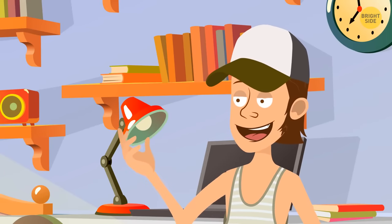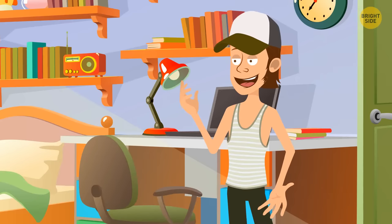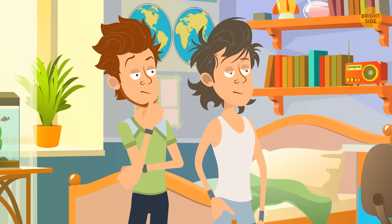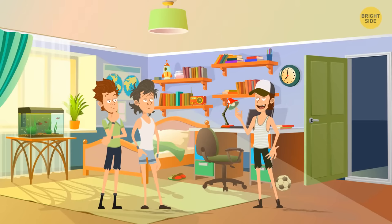Harry loves different kinds of bets. Every time he meets his friends, he has a new one. Last weekend, he suggested a challenge. He said that he could place a cup in the middle of a room and easily crawl into it. Nobody believed that he could do that, so Harry's friends were sure they would win. Still, Harry won the bet. How did he do that?